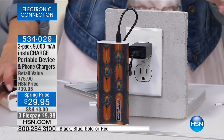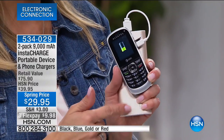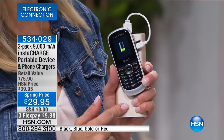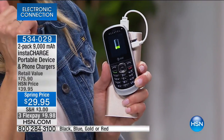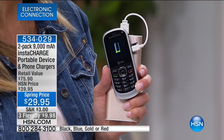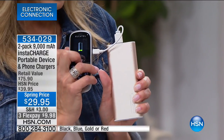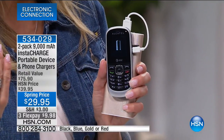So let's talk about the value for just a moment when it comes to the power. By value, I mean how much you're getting for your money. So this is 9,000 milliamps. When we first launched these chargers, there was a direct correlation between the amount of power and the price. You could pretty much look at 9,000 and know that would be about $90. Right. And now you're getting not one, but two of them at 9,000. Exactly. At $29.95. It's insane, the value.